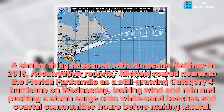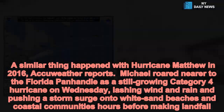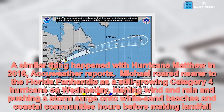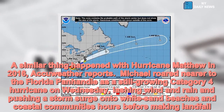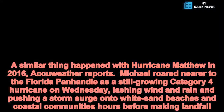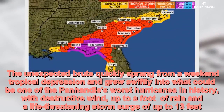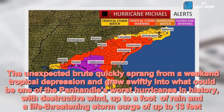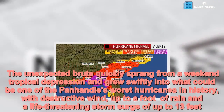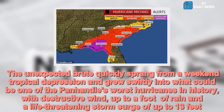Michael roared nearer to the Florida Panhandle as a still-growing Category 4 hurricane on Wednesday, lashing wind and rain and pushing a storm surge onto white sand beaches and coastal communities hours before making landfall. The unexpected brute quickly sprang from a weekend tropical depression and grew swiftly into what could be one of the Panhandle's worst hurricanes in history, with destructive wind, up to a foot of rain, and a life-threatening storm surge of up to 13 feet.